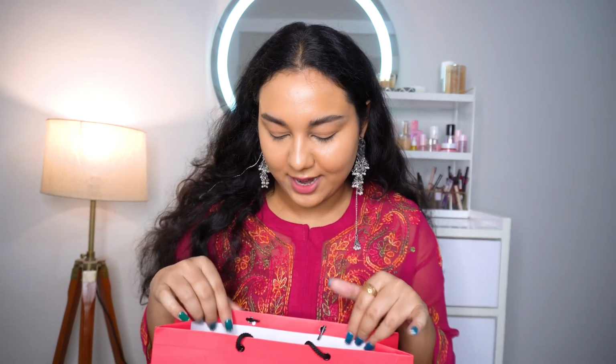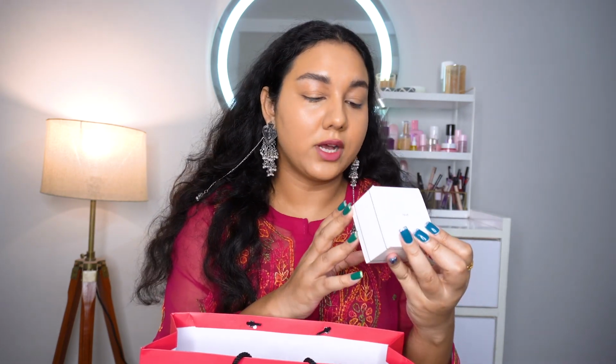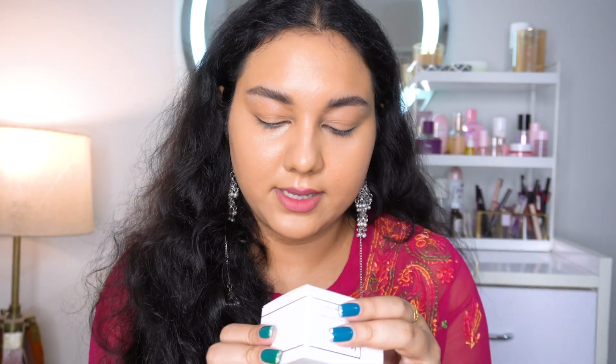The first product that I have is this. This is K Beauty's HD translucent powder. I do have K Beauty's compact powder, but it is dark for my skin and I don't love that, so I picked up this one. This is in the shade white, which is a translucent one. And this is for 7.99 rupees.